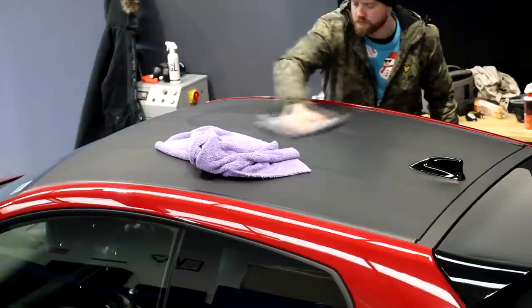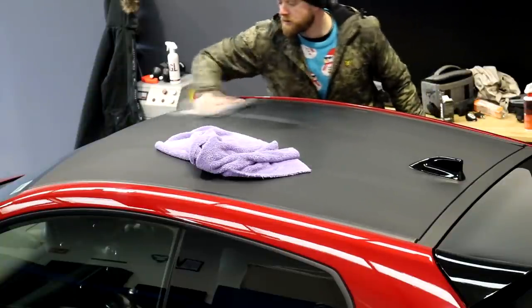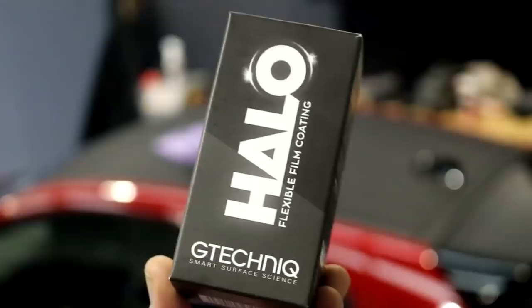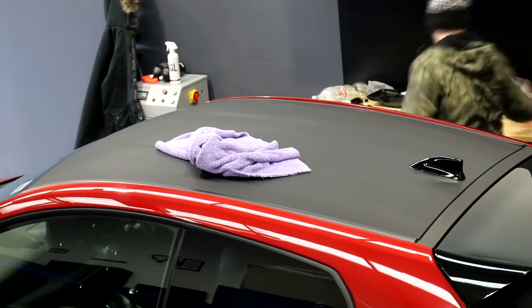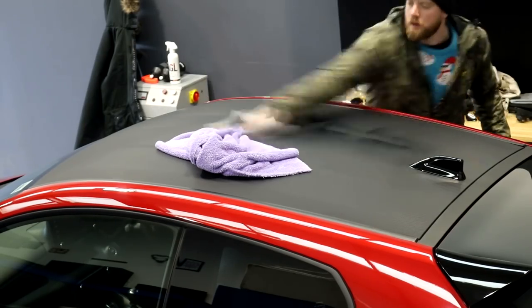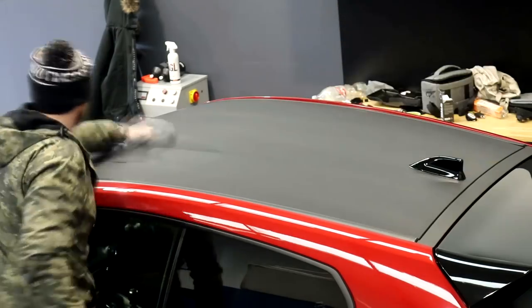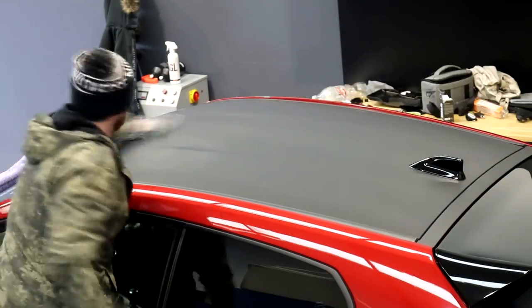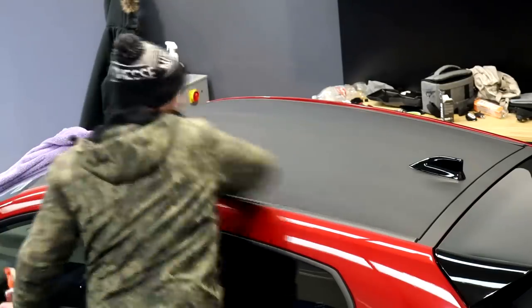Initial wipe down with IPA for the roof to prepare the carbon weave surface that isn't lacquered or clear coated or laminated in prep for G10X Halo. The IPA will remove all nasties from the surface, including a few polished blobs that have flicked up and settled on the roof. The same application process as the other ceramics we've seen, and I've opted to apply 2 coats to the roof, treating a quarter at a time and a couple of hours between each coat.